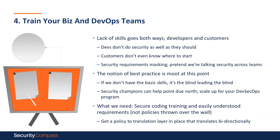But if you map that back to say this will now help us to better manage our assurance or help us to comply with a given standard or regulation, now you're dealing with something that the business can understand. And therein lies the opportunity to develop your security champions program. What we need as well is secure coding training, something that is easily understood in terms of requirements, not things that are thrown over the fence. We're looking at this policy translation layer that we were talking about. We've got policies from the business side coming to the programs, and from the programs executing technically to our DevOps teams.